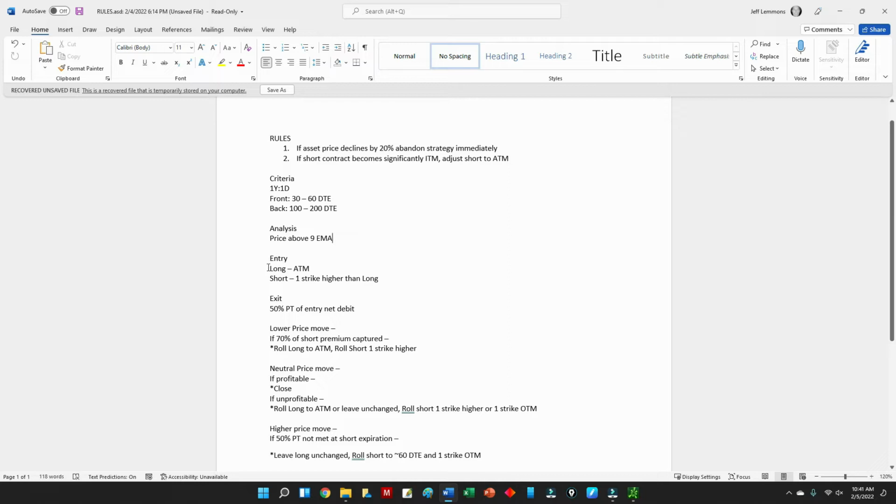For the entry, the long, I'm looking for at the money, and for the short, I'm looking for one strike higher than the long. For an exit, I'm looking for a 50% profit target of the entry net debit. So if we paid $150 to initiate the position, I'm looking for a $75 profit.